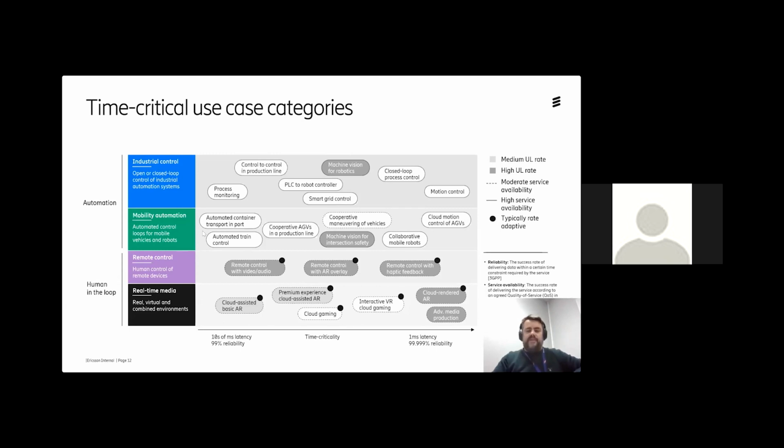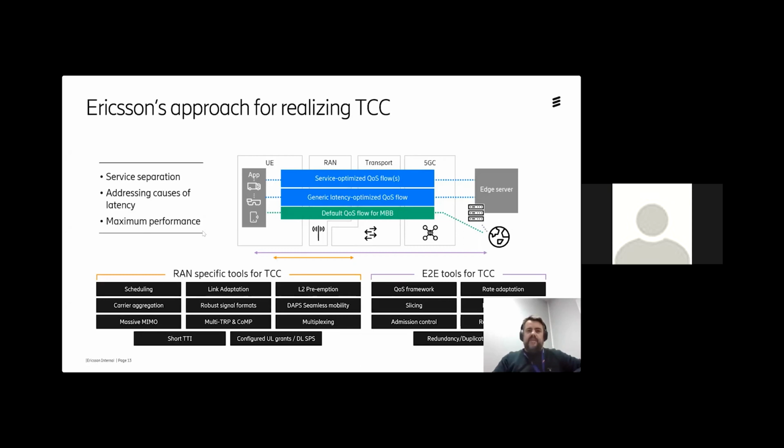So when you talk about time critical use cases, even there is a broad array of different requirements on the use cases, and also different kinds of application, everything from industrial control, we have mobility, automation, remote control, and if you look at the media concept, we have the real-time media production, and all of them need these kind of networks. And this is the way Ericsson approaches the TCC. So we make sure we have a service separation. We are addressing causes for latency throughout the whole chain, and we maximize the performance throughout the whole chain. So really taking a full end-to-end concept here for the application to be able to provide the TCC.